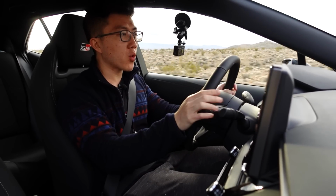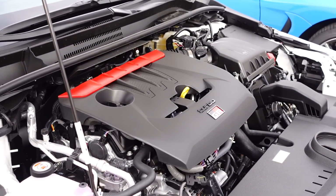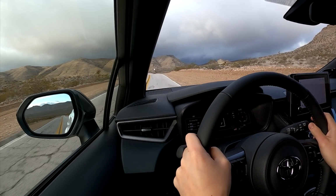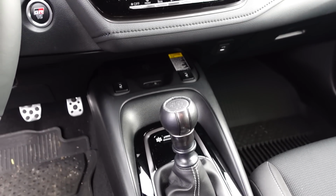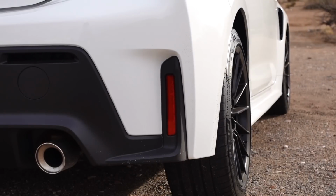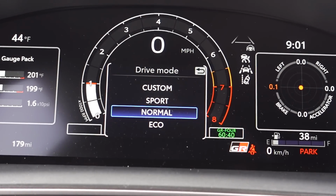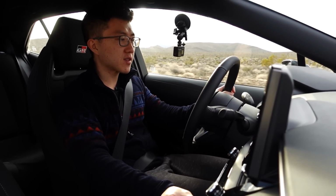It's powered by a 1.6 liter 3-cylinder turbocharged engine, pushing out 300 horsepower and 273 pound-feet of torque. It sends that power to all four wheels via a 6-speed manual transmission. You can only get this car with a manual, whereas the GR86 you can option with an automatic. Now this all-wheel drive system features a center coupling that allows you to manually adjust the torque split between the front and rear axles using this dial just behind the shift lever. It's currently set to 30% front, 70% rear, and we've got the car in sport mode. With that out of the way, let's see how the Corolla drives.